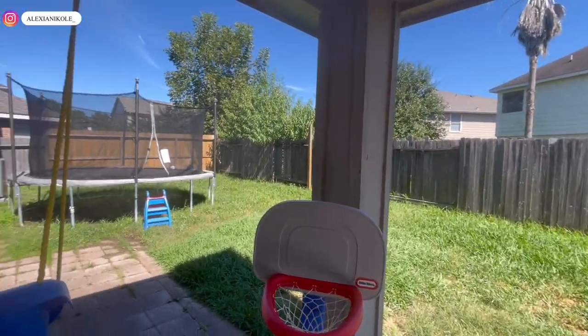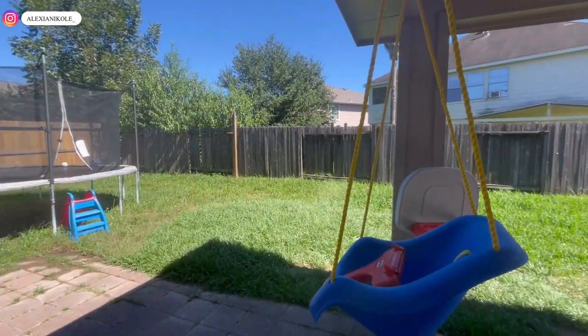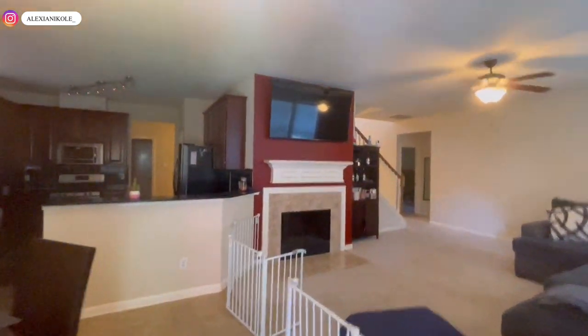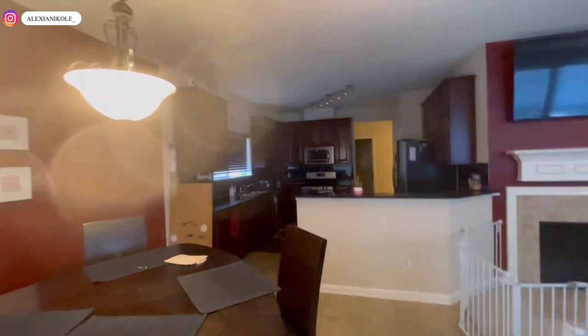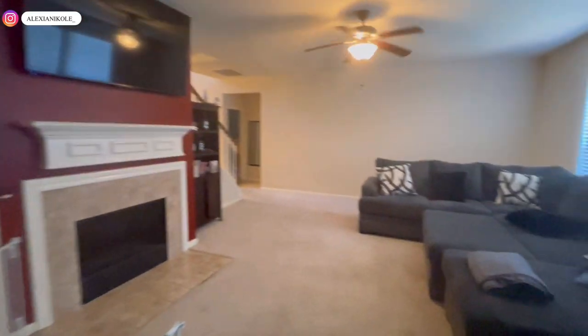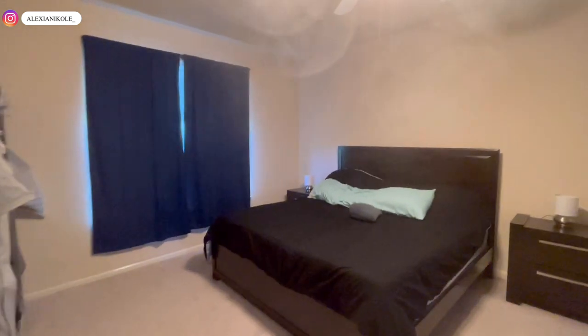All right. Not oversized, but you still got enough space to enjoy. This is a covered patio, so you can still come out here and live your best life. Okay, let's go back over here to where the primary bedroom is, downstairs. All right, it's a good size room.